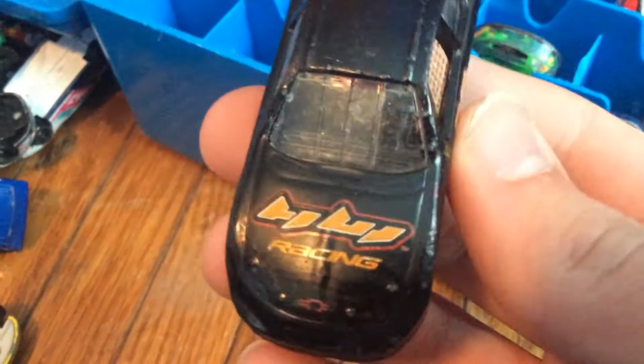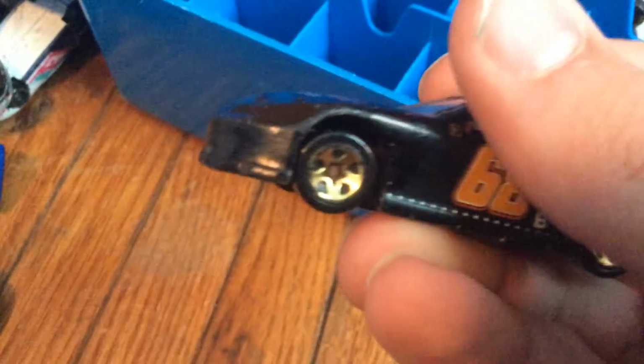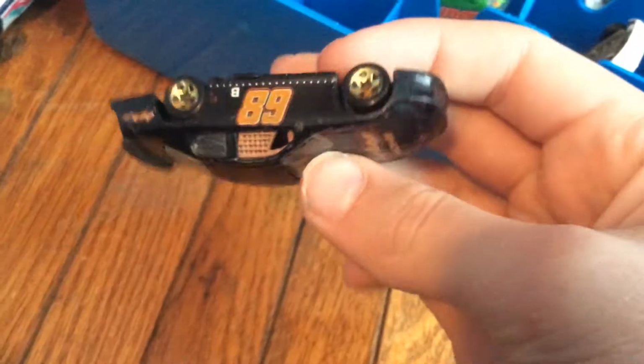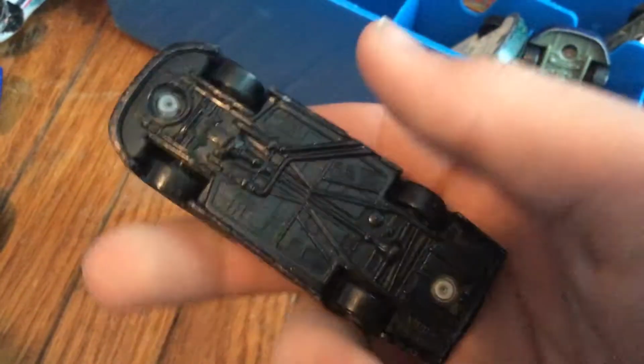Next is another promotional car. Or not really promotional, but I thought this was Regan Smith, to be honest. But it's not. It's just a regular car. Not even sure what that is. Something racing. It's a Chevy. What year is this? 2003 again. Made by Hot Wheels. It's just another Hot Wheels fake NASCAR, pretty much. With a different interior, which is kind of ugly. But yeah, whatever. I've got it.